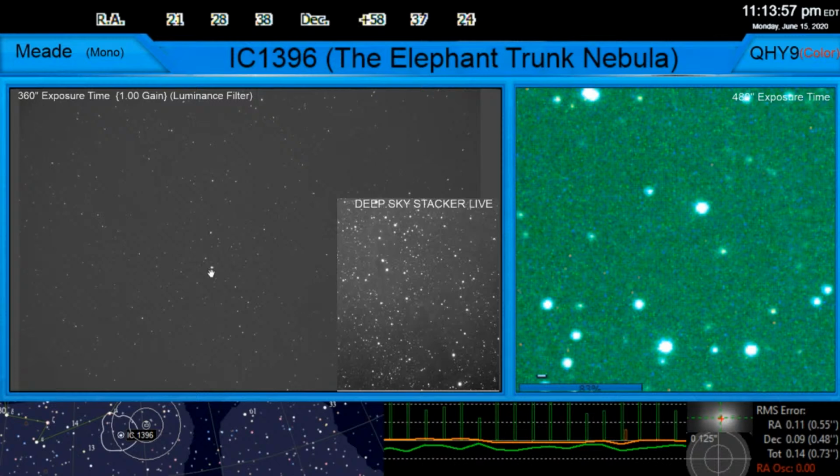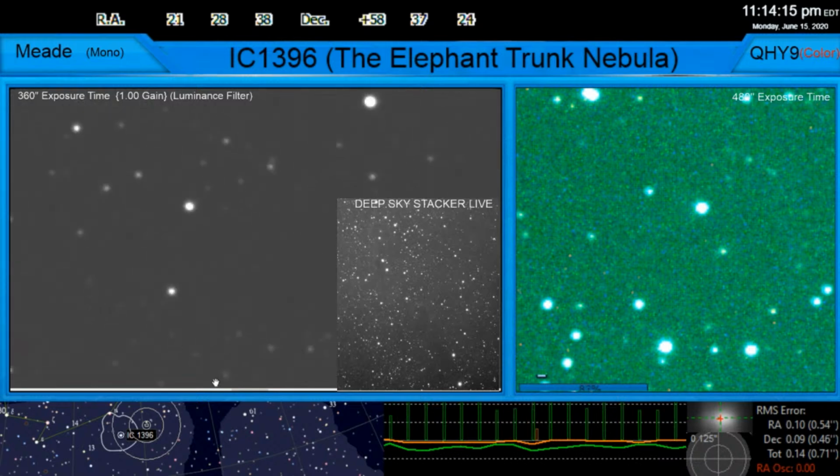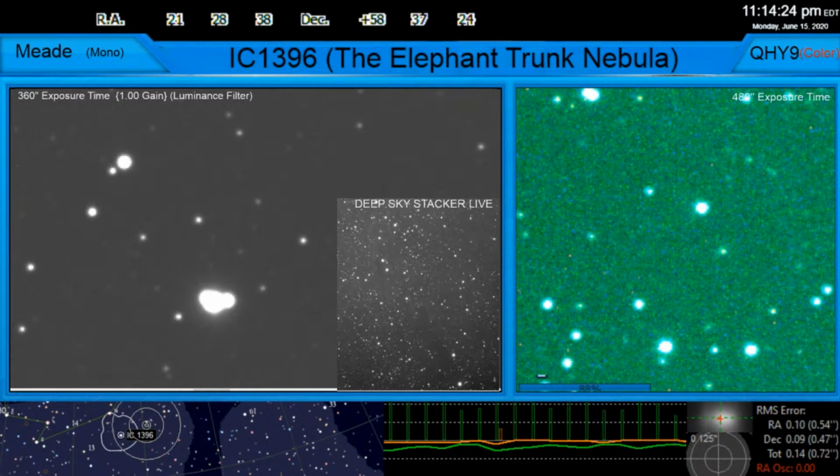Right where the hand is. It's crazy. Let me zoom in on it. Let's see. There it is right here. So it looks really weird, but if I were to take this and use the curves. Curve.